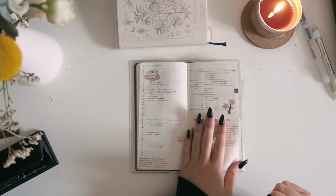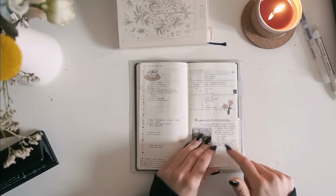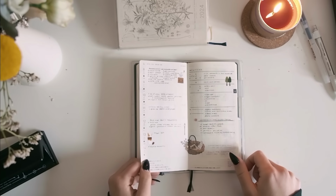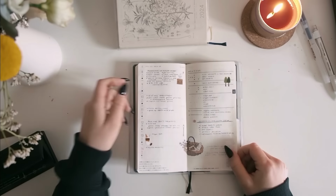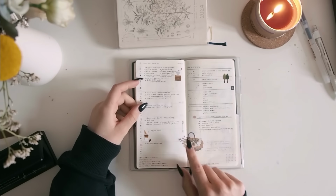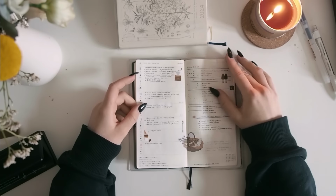I really like it. And I think this was a very good weather week, the first two, and then it's just been terrible from then, which I'm not a fan of. This week, one of my own stickers again, and the rest are Atelier ones, I think.